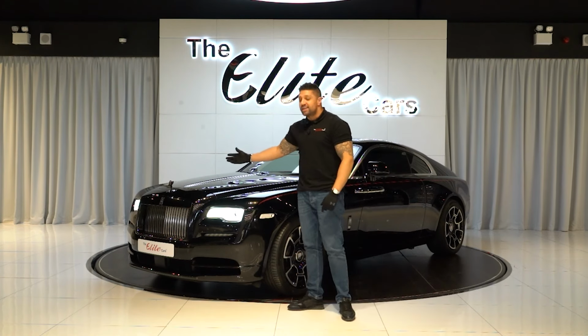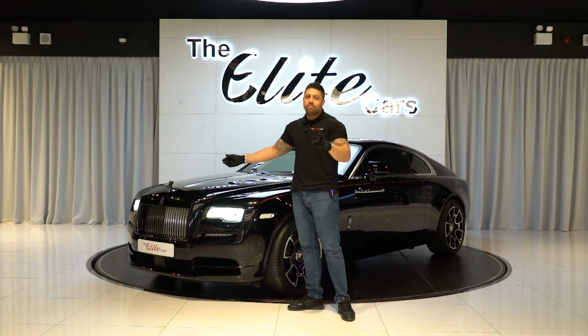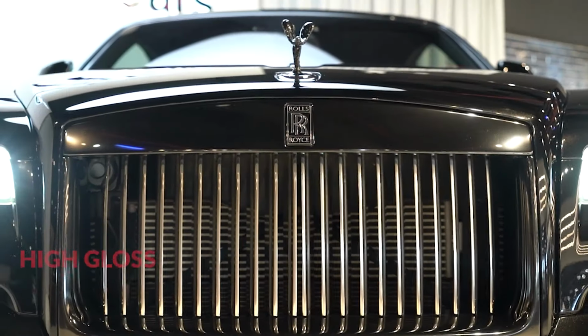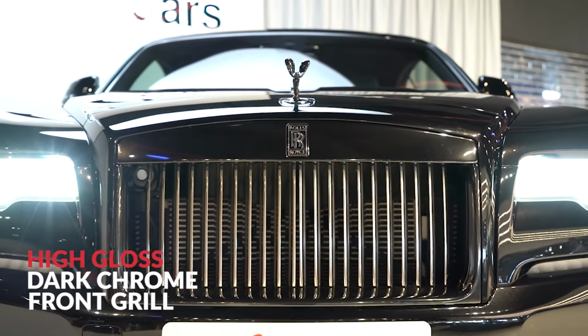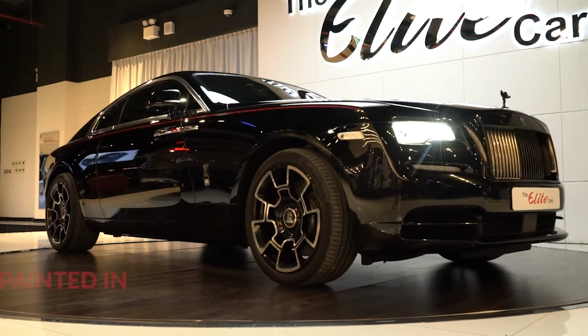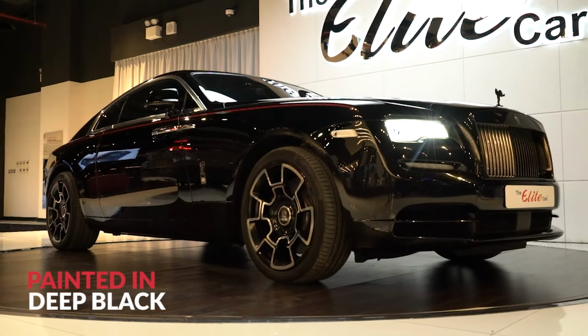Now, the Spirit of Ecstasy has been blacked out. I will tell you a little bit more about her very, very shortly. We've got a blacked out grille right here, and the way they've designed the Wraith, the first thing I think when I see it is long, low, and lean, and that's how I believe a coupe should be.